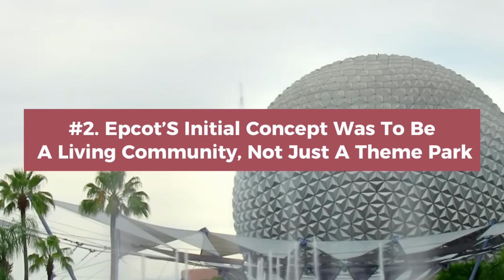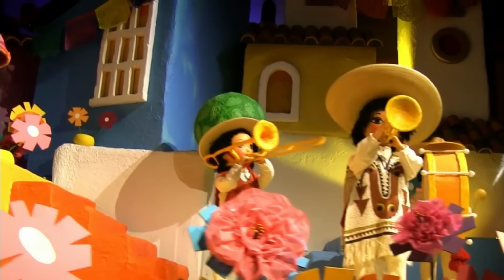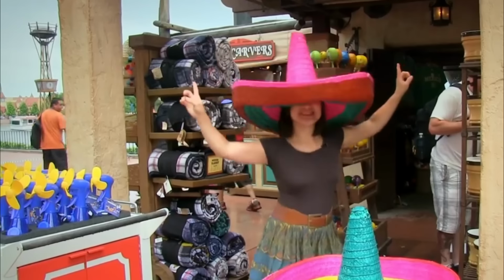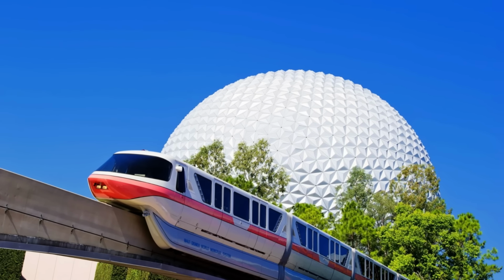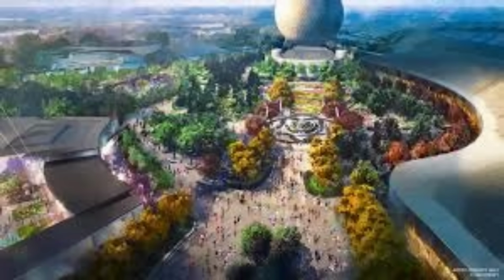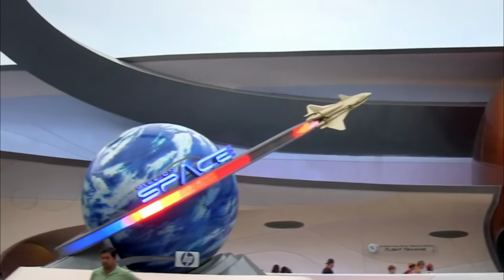Number 2. Epcot's initial concept was to be a living community, not just a theme park. Epcot stands today as one of Disney World's 4 main theme parks. Yet Walt Disney's original vision was for it to be a futuristic community where people could work, live, and play. Dubbed Project X, the initial design for Epcot included features like a monorail system and a climate-controlled center, all embracing cutting-edge technologies. The iconic spherical structure of Epcot is known as Spaceship Earth.